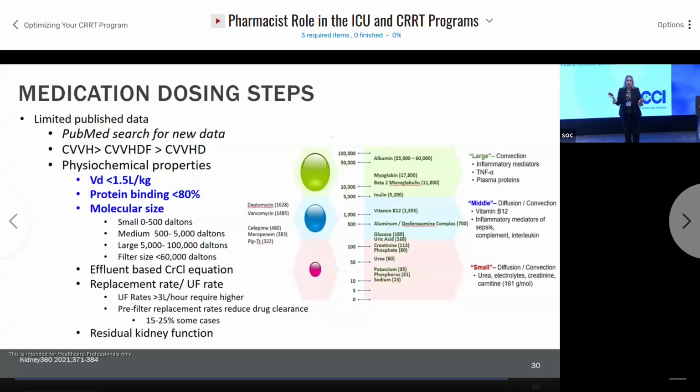Then we want to look at molecular size, because we know that the small and middle molecular weight substances are going to be really readily removed through diffusive modalities. Convection is going to capture it all. So if we have larger molecules that sit in that middle to large molecular weight category, your diffusive removal is probably not as good as your convective removal. I don't know how to quantify that any further than that. The molecular weight is inversely related to diffusive removal of the molecule. So as it goes up, your removal is going down. And here are some suggested cutoffs that I've compiled over the years in the literature and from experts in the field. Then we go to our effluent-based creatinine clearance calculation.